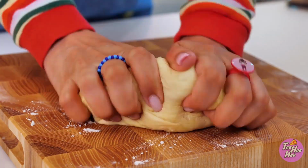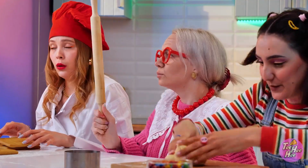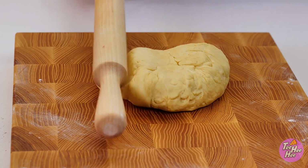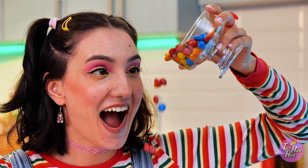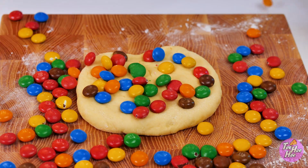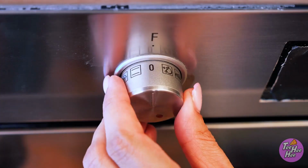Okay, it's my turn. This feels funny. She's out of control. Oh, thanks, Granny. Bash! Bash! Bash! This is great! She's trying. I'm done with this. Now, I'll add candy. Wow! Look at all the colors. I've never been so happy. My cookie is ready. I'll let it bake in the oven. And now I wait.